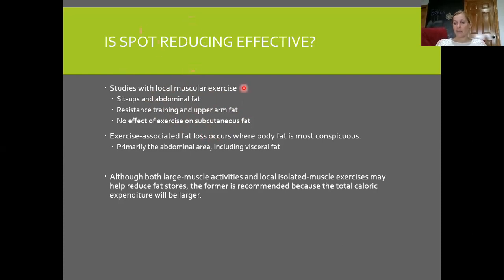You can't do it, right? You don't get to choose where the fat comes from. Your body will pull fat from any location that it wants. And that is super frustrating for a lot of people. They want to target one particular area, and that's not something that we can necessarily do. Certainly we can try, right? We can continue to do sit-ups and hope that our waist becomes more trim or whatever.